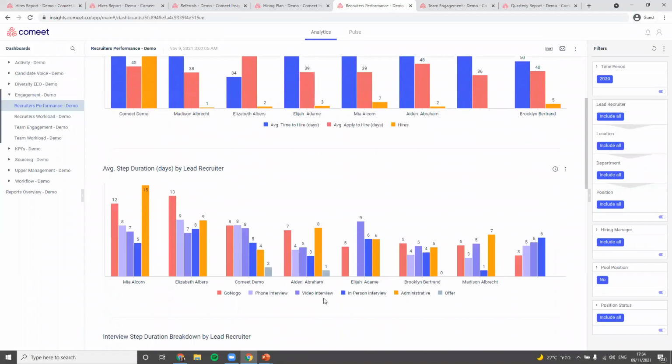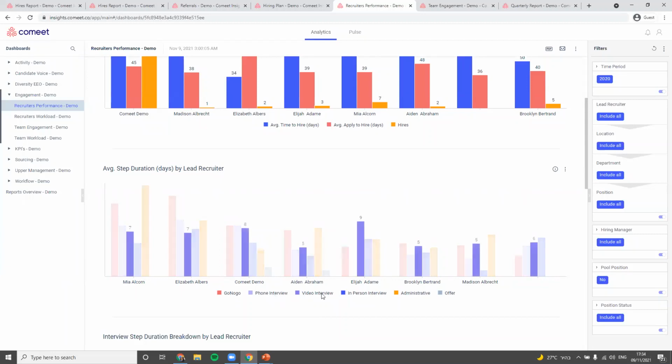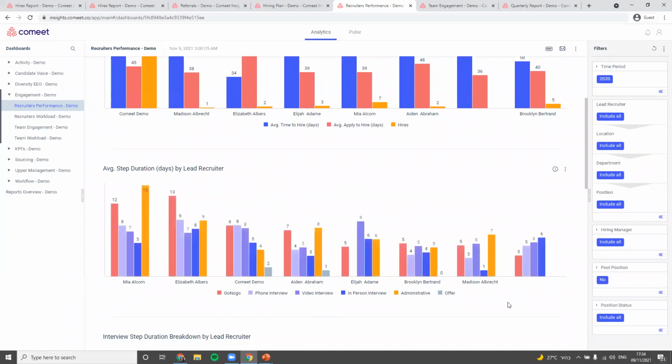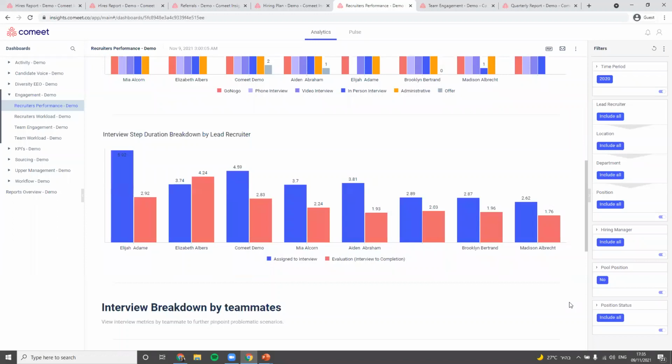Next, we have the average step duration. Average step duration is looking on average how long it's taking to complete each step in the process according to step type. So how long it's taking to do screenings, which would be the go, no go steps, how long it's taking for phone interviews, video interviews, and in person. Obviously, some of you are using administrative steps, and how long it's taking to complete offer steps, which are also a step that we want to make sure is not taking too long, because if we've made a decision to move forward with a candidate, we might as well complete that as soon as possible, give them a good offer, and make sure that they're decided to sign and join our company. Next, we have the interview step duration breakdown by lead recruiter.